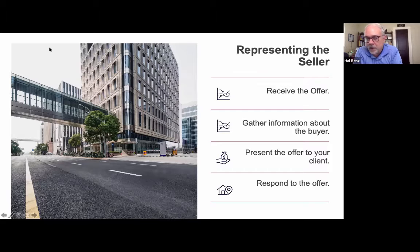So everything that we want, we want it in writing, and encourage them to put it in writing, right? Get information about the buyer, find out what's really important, right? In terms of their financial strength, what kind of job do they have? How secure is their job? All those different things are really important in the market that we're in right now.